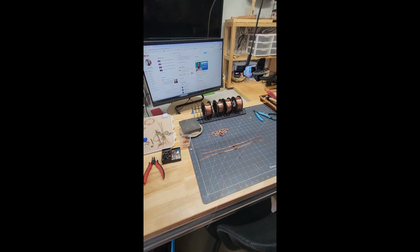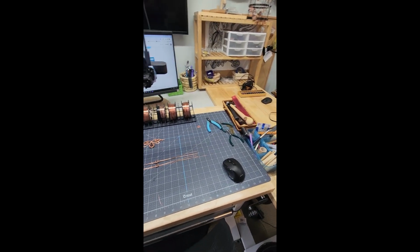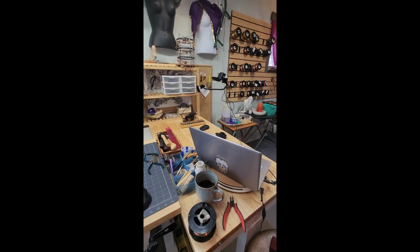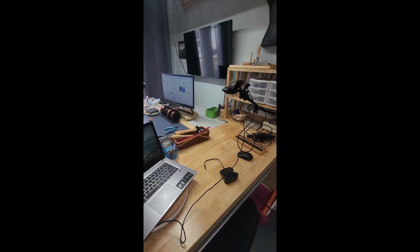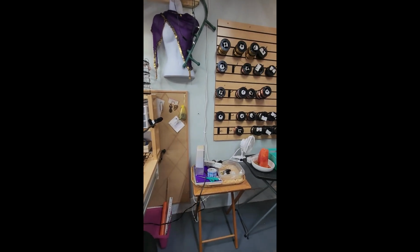You probably see some familiar stuff going on here. My workstation and my wire wall, my second computer setup, my second camera, and there will be a third one coming in here in a few days somewhere. I'll figure that one out when it gets here.